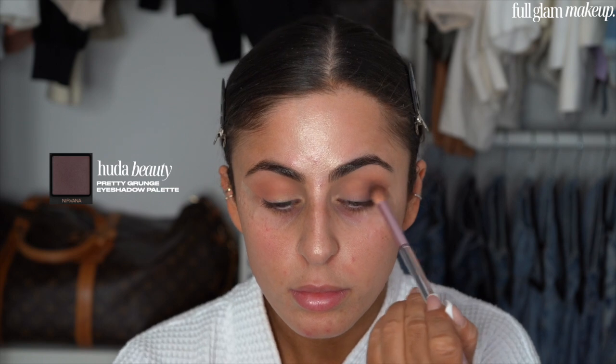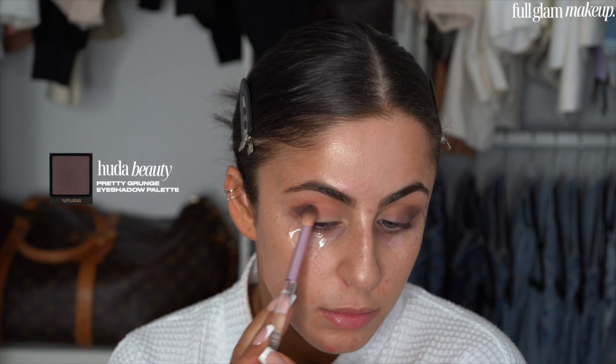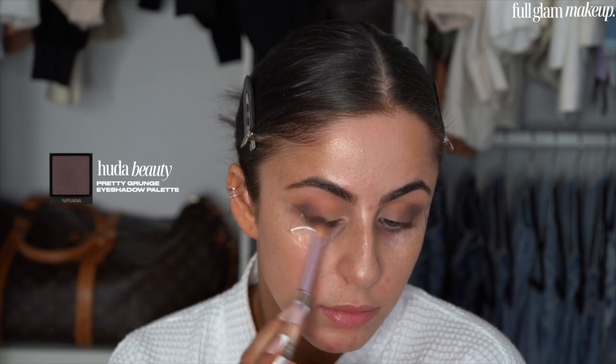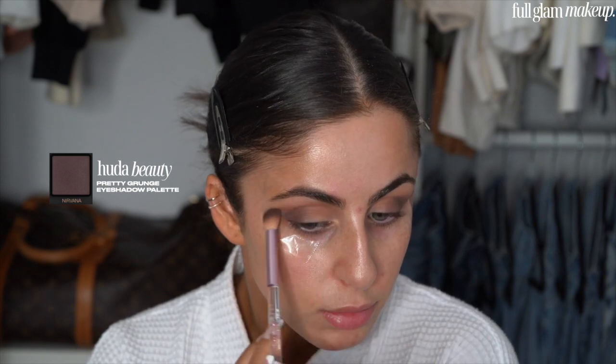Next, we're moving on to Nevada and we're just going to start building the dramatic smoky eye look. The best advice I can give for looks like this is just patience and building the colors on top of each other.